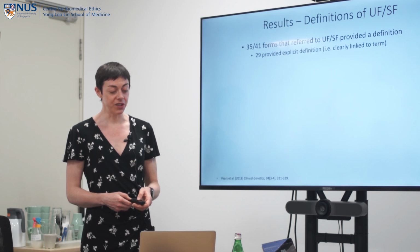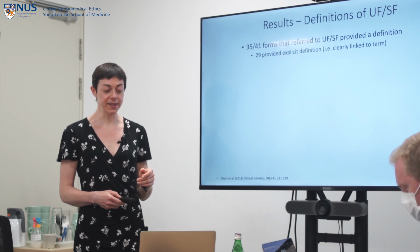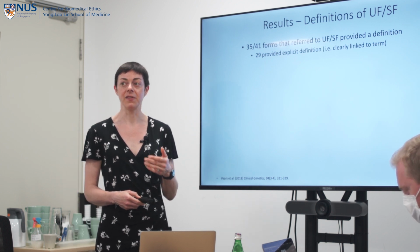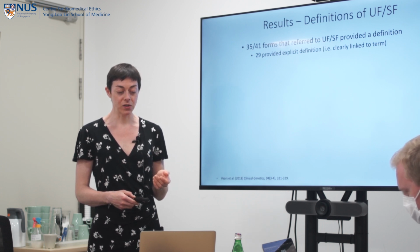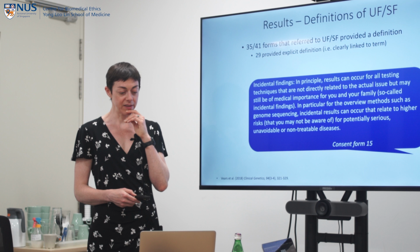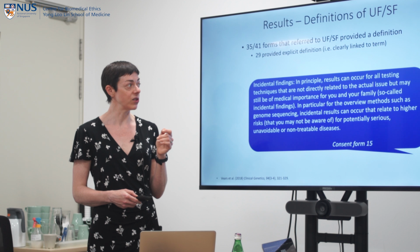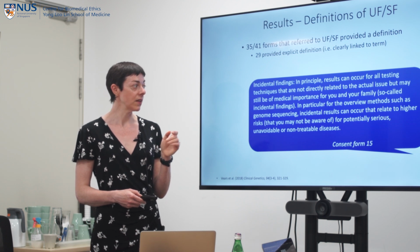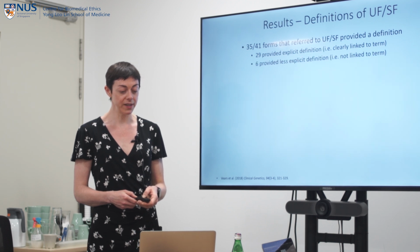In terms of the definitions, of the 41 forms that did refer to unsolicited or secondary findings, 35 provided some kind of definition or explanation of what that term meant, which is not bad. For 29 of those, it was quite clear and much more explicit. An example of an incidental finding: in principle, results can occur for all testing techniques that are not directly related to the actual issue, but may still be of medical importance for you and your family, so-called incidental findings. I won't read the rest, but at least they gave a relatively straightforward definition.